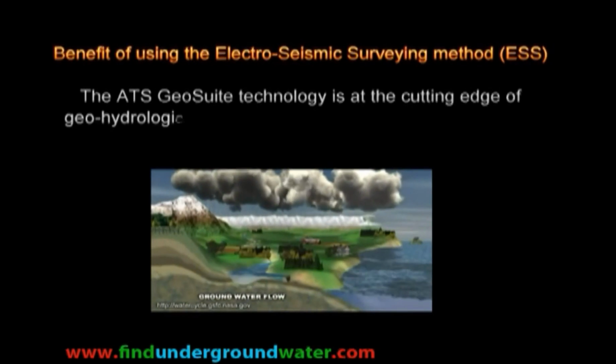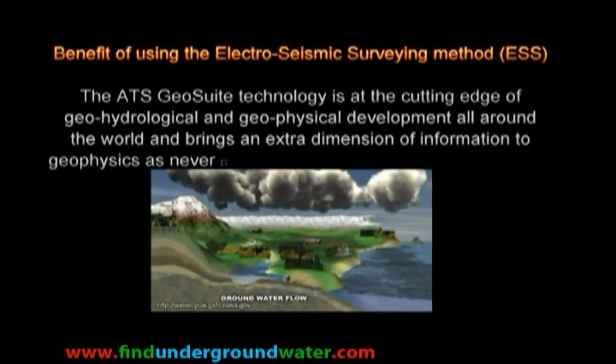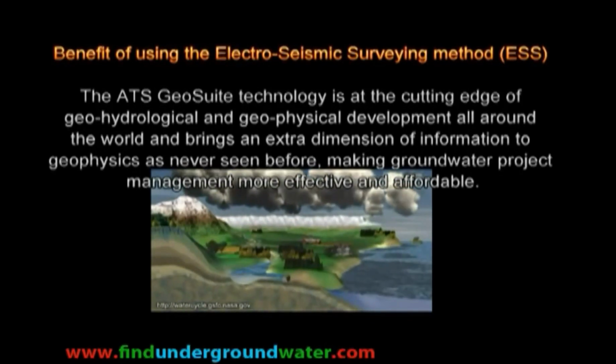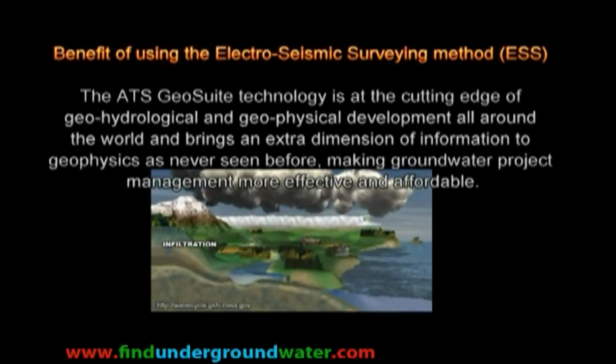The ATS GeoSuite technology is at the cutting edge of geohydrological and geophysical development all around the world, and it brings an extra dimension of information to geophysics as never seen before, making groundwater project management more effective and affordable.